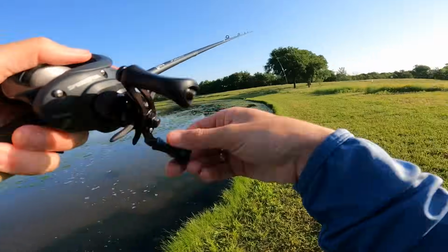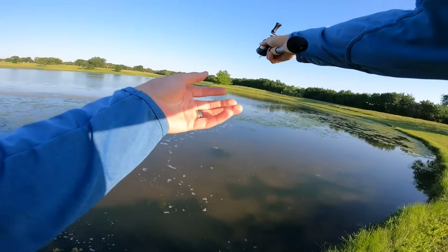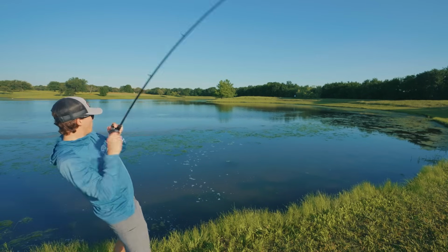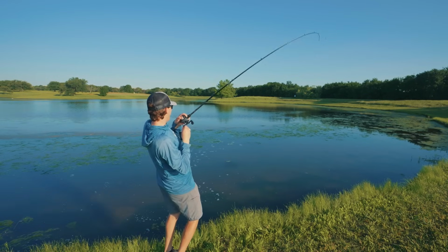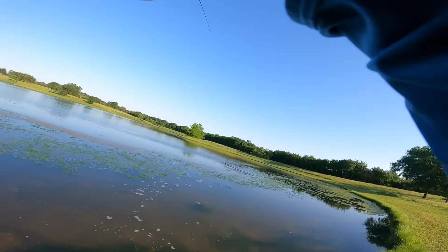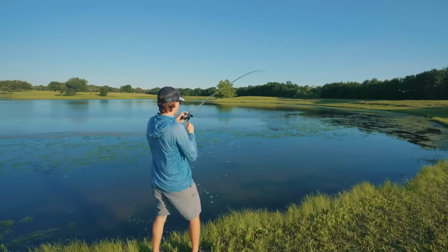Oh, is that 2 casts? Oh, that was 2 casts in a row. I had one. Did I find a school? There, yeah, I knew it. I found a school, come on. Oh, that's a big one. That is 3 bites and 3 casts. Come on. Get through all that slop.